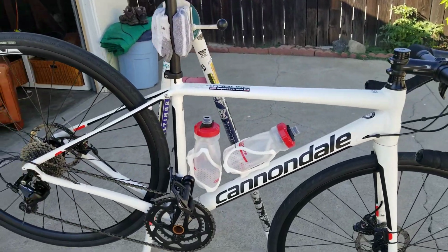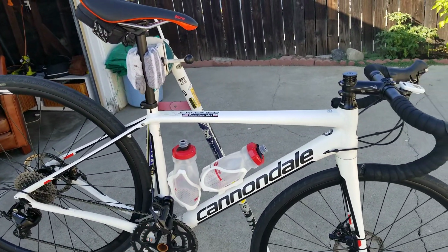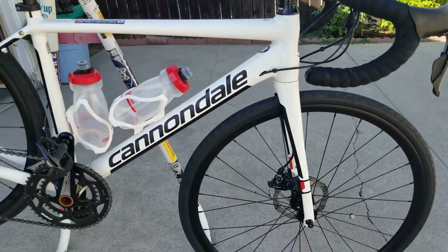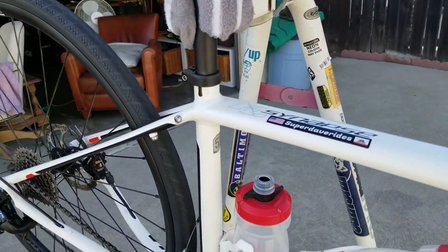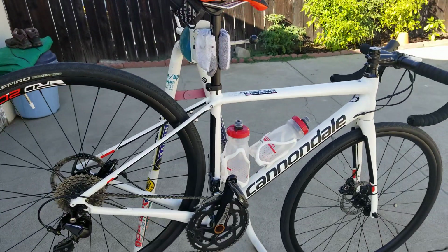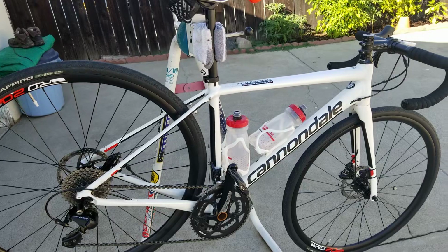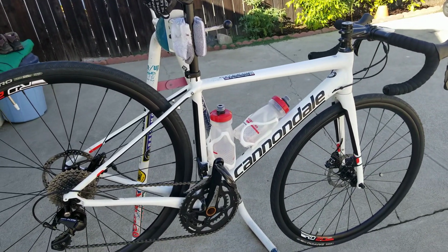This bike is an excellent example of an endurance geometry. Long top tube, good size stem, and nice rake at the bottom. There is no toe overlap. This is a 51 centimeter. If you measure out this frame to the man's version, the only difference is going to be the saddle and the handlebars. So why did I buy a women's specific bike?